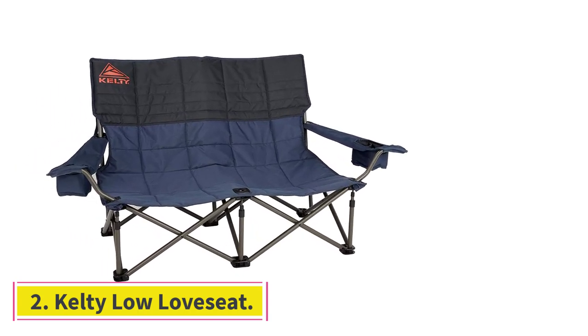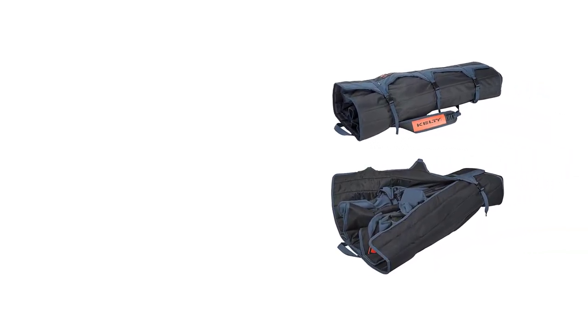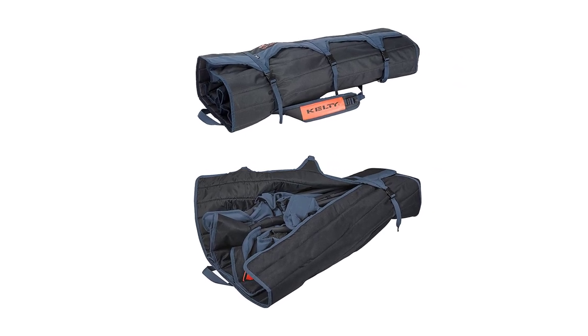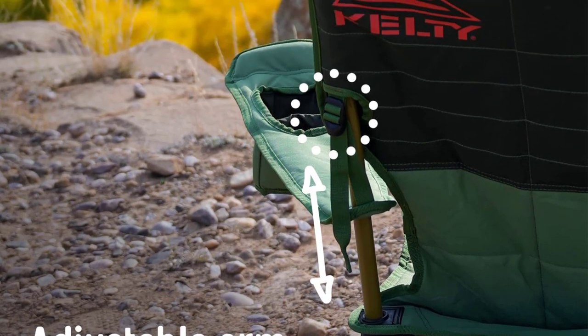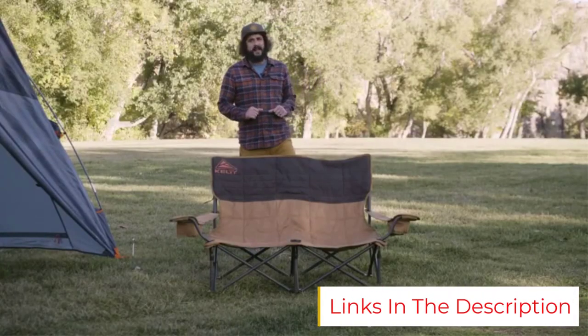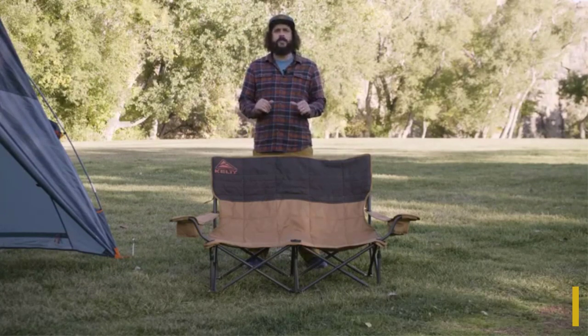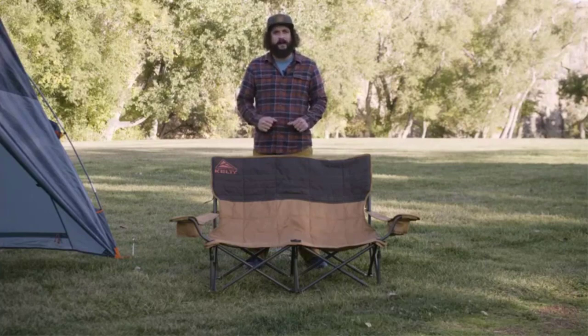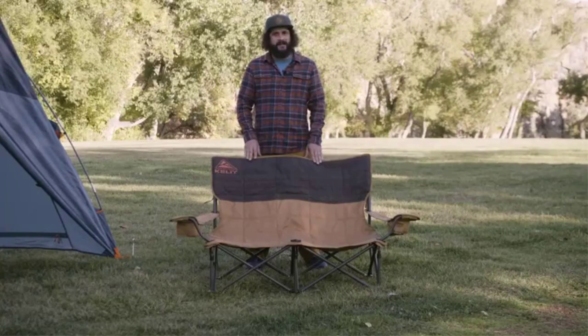Number 2. Kelty Low Loveseat. Kelty Low Loveseat Camping Chair, portable, folding chair for festivals, camping, and beach days. Kelty Low Loveseat is the best double chair. Weight, 15 pounds, 6 ounces. Weight limit, 400 pounds. Kelty Low Loveseat is comfortable, sturdy, durable, affordable for a two-seater, insulated, with a multi-use carrying case and large adjustable cup holders. If you're looking for a chair you can share, the Kelty Low Loveseat is a practical and cozy perch for two.